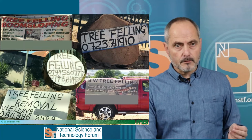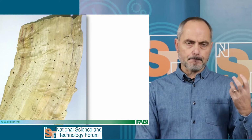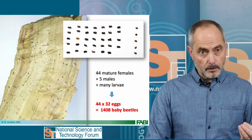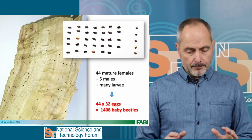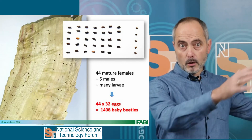And we've got a beautiful example of a tree that was cut, a maple tree in Sandton, and 30 kilometers north of Sandton in Lanseria, a person bought a bucket load full of firewood, and somehow we heard about this and we went there, and this firewood was infested with these beetles. So from a single piece of firewood I was able to get 44 mature living females with 5 males, the little small ones on the right, and on average these females can lay 32 eggs, which make for 1,408 babies from a single piece of firewood, and there was a whole pile of firewood.